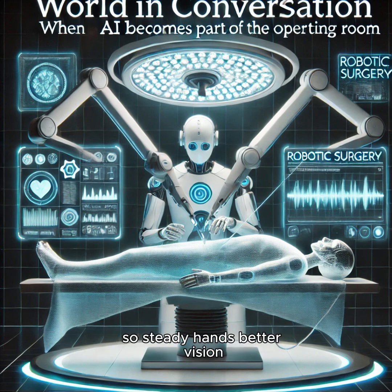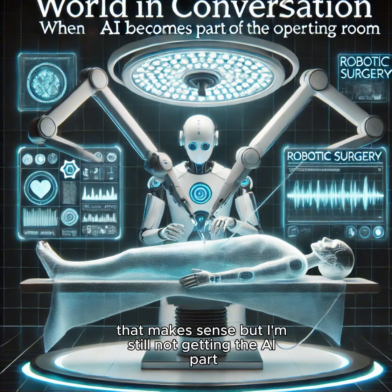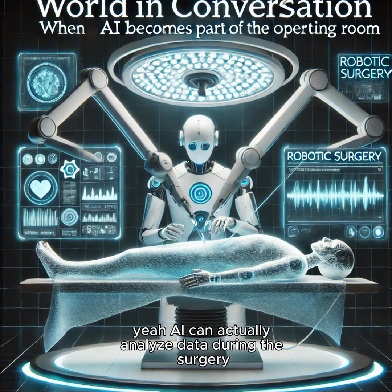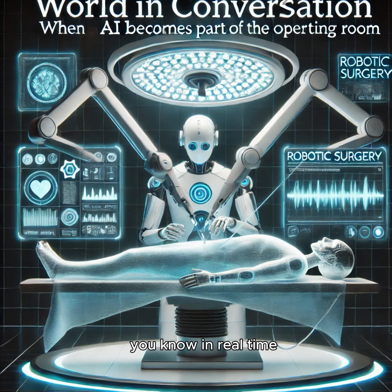Okay, so steady hands, better vision, that makes sense. But I'm still not getting the AI part. How does AI fit into all of this? Well, AI takes things to a whole other level. Picture this. We've got a neurosurgeon, right? And they're operating on a delicate brain tumor. AI can actually analyze data during the surgery, in real time. It compares it to tons of other cases, offers the surgeon insights they might not even be able to see. It's like having a supercomputer as your co-pilot in the operating room.